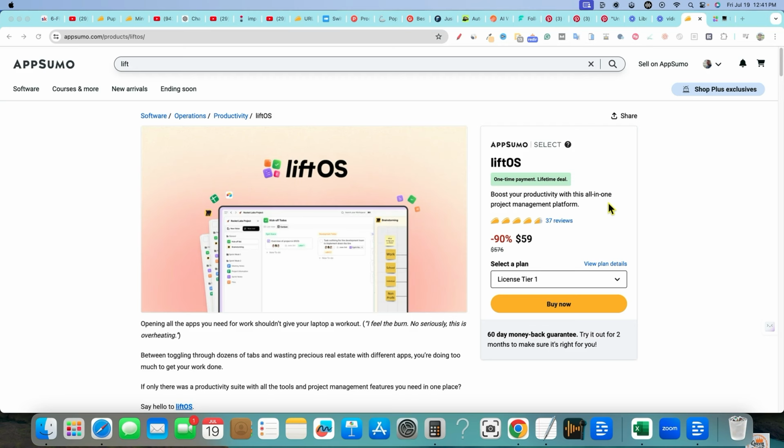And then I've also recently hired Michaela, which you guys have seen on the channel doing software reviews as well. And so I'm using Lyft OS in my business, and I can show you how I'm using it. I'm using it very simplistically. There's so much more you can do with Lyft OS, but I just want to show you how we're using the software. Okay. So this is Lyft OS, super cool.